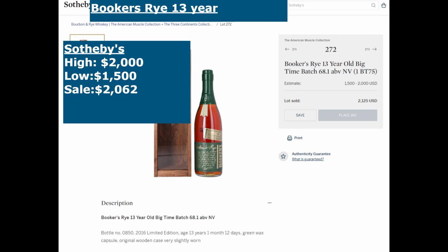The average price between those 2 bottles sold was $2,062.50, and that was primarily due to the fact that one bottle sold exactly for the high of $2,000. So the difference in the pre-auction estimate high and the actual average sold price was $62.50 or 3.13%. So not that big of a difference.